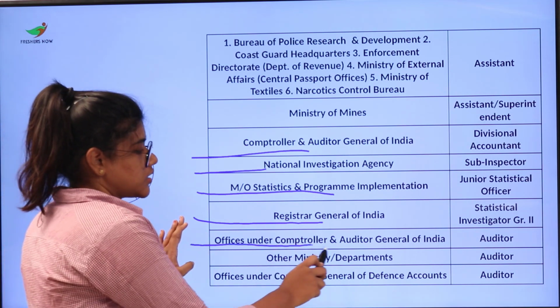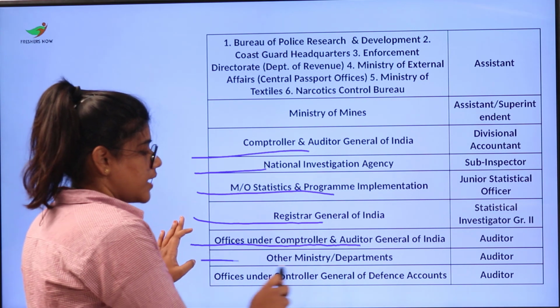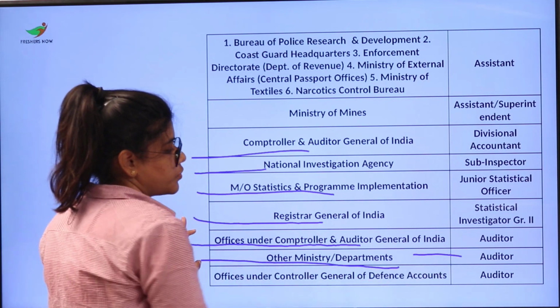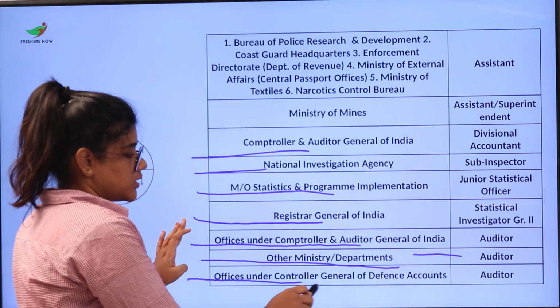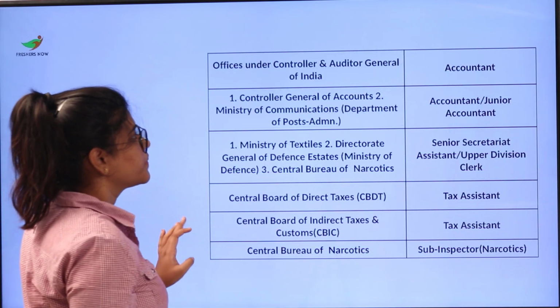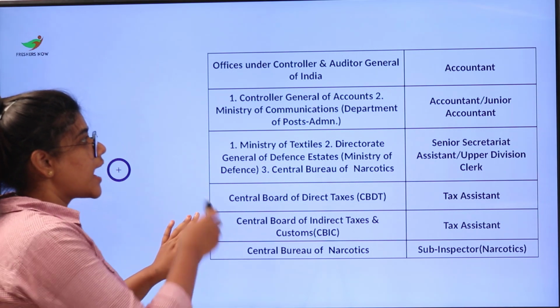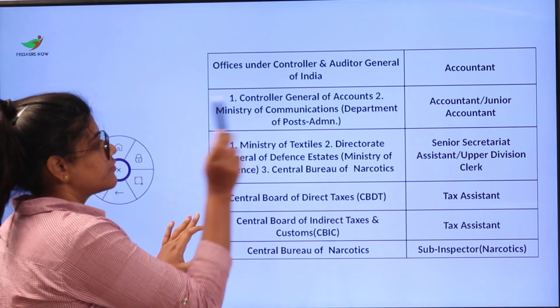For offices under Comptroller and Auditor General of India, you have the post of Auditor. For other ministerial departments, the Auditor post is open. Offices under the Controller General of Defence Accounts, Auditor post is open accordingly. These are the rest of the posts which have offices under the Comptroller and Auditor General of India. We have the Accountant post.